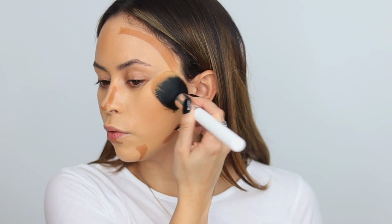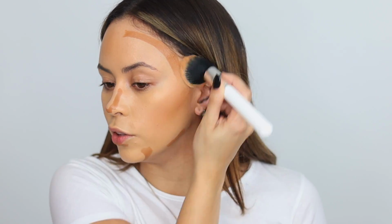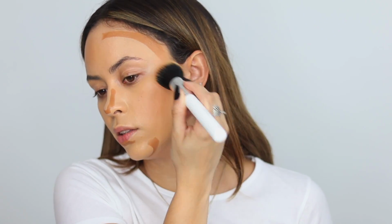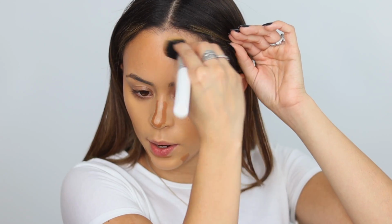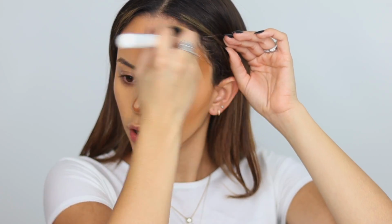And it gives you a really natural, glowy look as well. It's not foundations that have like a gray undertone, especially these dark ones, so it gives you more of a bronze warmed up face than more cool tone and contour, which is kind of what I've been going for lately. It's just more of a bronze look.